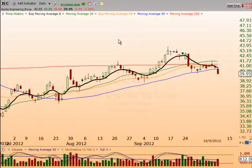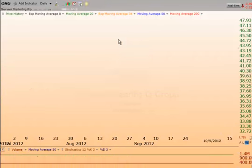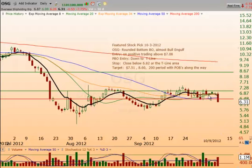JEC. OSG. OSG was a long not too long ago. We were looking at this long here. If you're still holding it long, consider getting out of it, switching it to a short. It's starting to fail. Any weakness on yesterday's candle, I would look at a short on this.